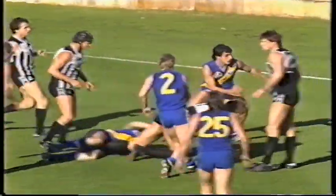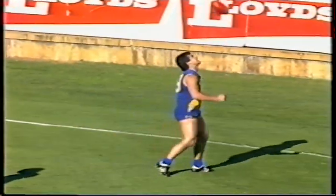So John Cunningham kicks it right into the pocket. McIndoe up high, couldn't take the mark. Russell Johnson jumps on it, and there'll be a bounce in that left forward pocket.